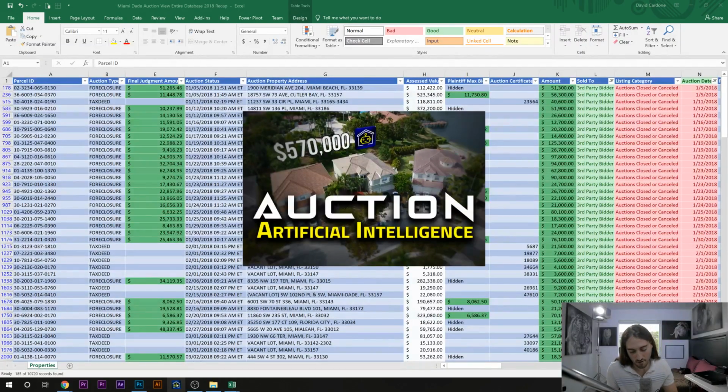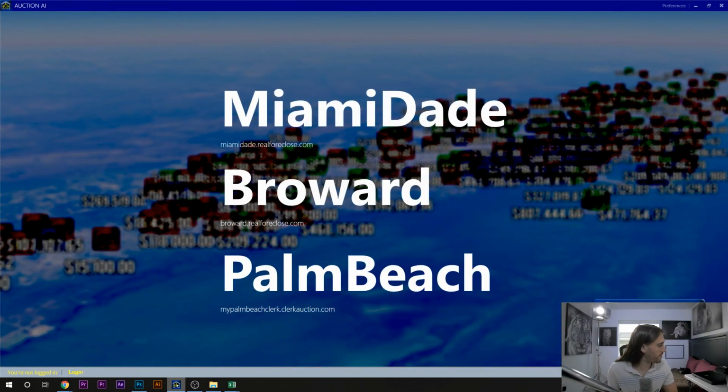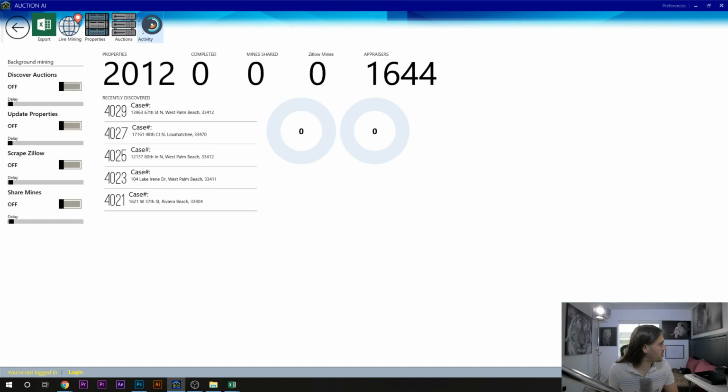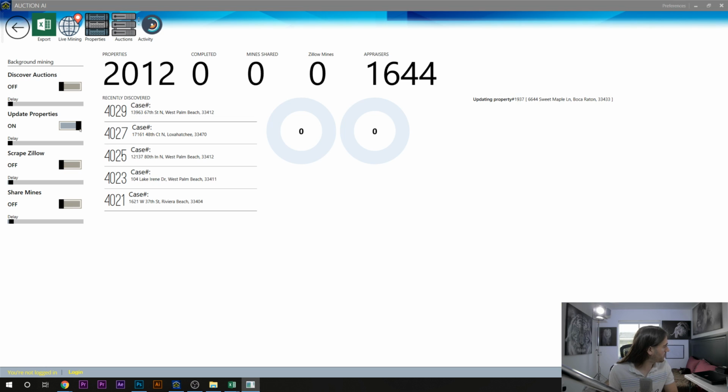Called Auction Artificial Intelligence. So there's the website, and then there's the desktop software, which isn't available to the public, but we'll do a little sneak peek of it today, where we can actually actively mine the foreclosure auction. What we see here right now, we're in the middle of pulling the Palm Beach County data so we can talk about the deals that are going on there.